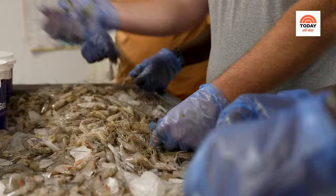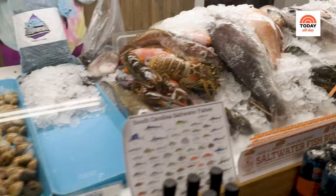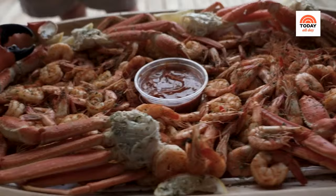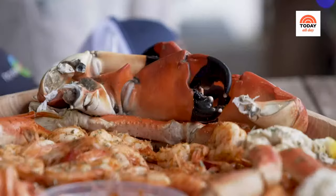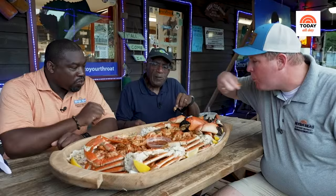After prepping a mountain of shrimp at Seven Seas Market, I couldn't wait for a taste of this fresh catch. Co-owner Henry Ford whipping up a spread of local shellfish steamed to perfection with their house blend of spices. And I've even got some stone crab claws that Chris and I went and caught yesterday. Oh, this is great.